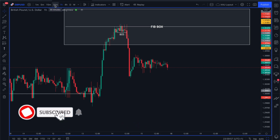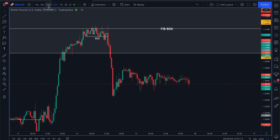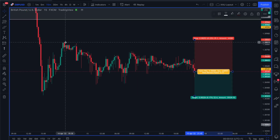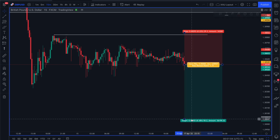Now, how can we look to capitalize on this market? Well, we can go down to the fractal structure and we can basically look for breaks in these lows. So what we can do in that case is set our stop loss above this swing high here, and then we can set our take profit at a reasonable position where we believe price could reach without retracing.